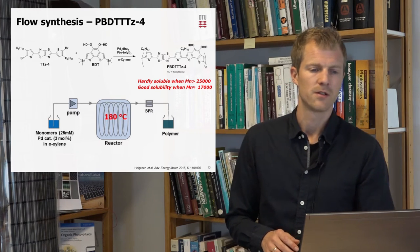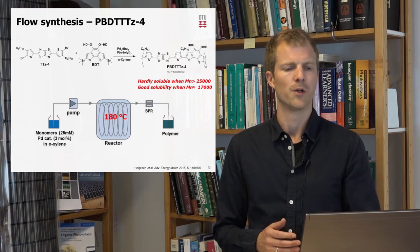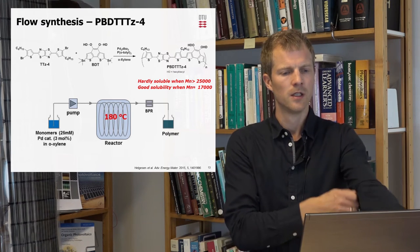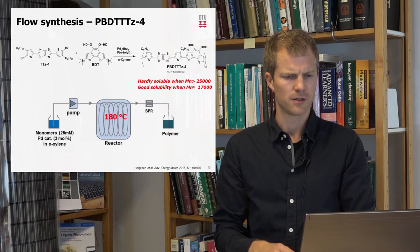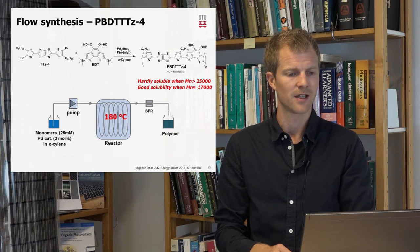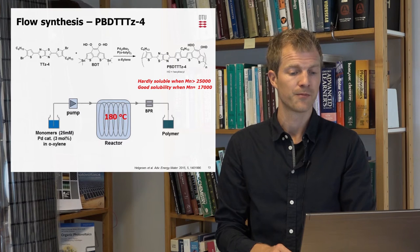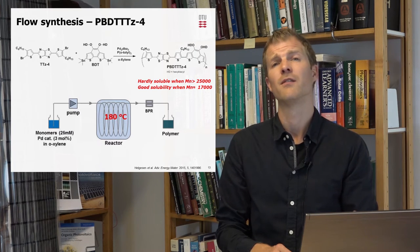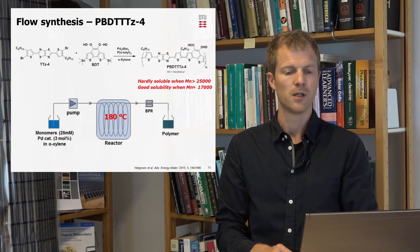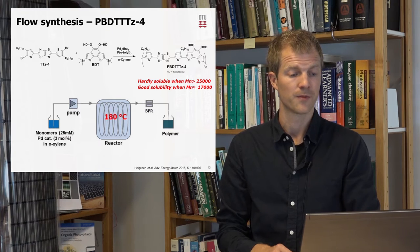Optimization of the flow synthesis of PBDT-TDZ4 was initially performed on a 300 milligram scale. The polymer is made with a Stille copolymerization between a stannylated BDT unit and a brominated TDZ4 unit. The monomers can maximally have a concentration of 25 millimolar in the reaction solution without precipitation, which is highly important.